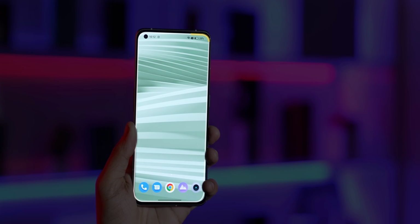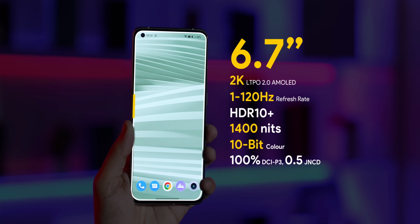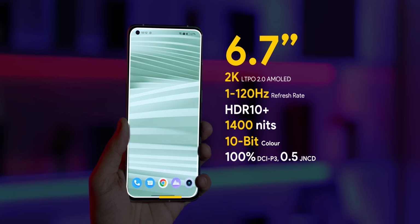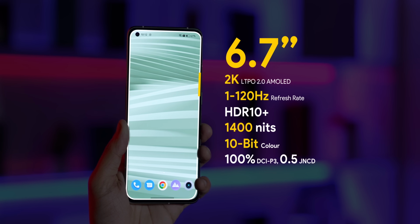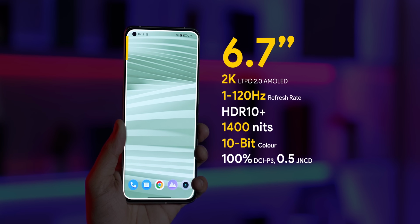Now, the display of the Realme GT2 Pro is just stunning. I love flat panels, and this one is a 6.7-inch 2K resolution flat panel, of course AMOLED, and you get a DCI-P3 coverage of 100%. You get 1400 nits of peak brightness, a JNCD of 0.5, and LTPO 2.0 technology, which helps refresh the display from 1 Hz to 120 Hz.